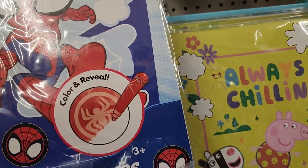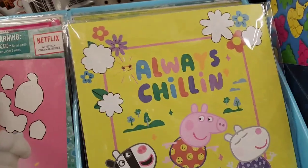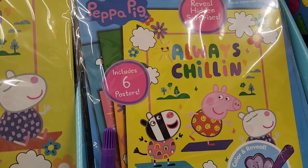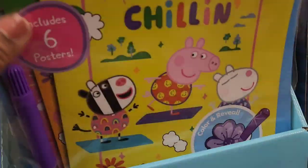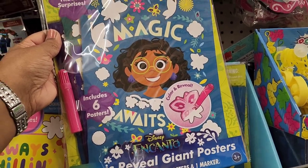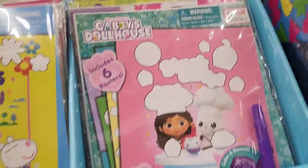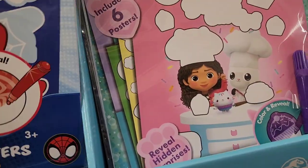And Spidey and His Amazing Friends as well. And then they also have here Always Chilling, Peppa Pig as well. Hidden Revealed Surprises, Peppa Pig. So it's Peppa Pig, Minnie Mouse, Gabby's Dollhouse, and Spidey in here as well. And they also have this one that's Magic Reveal Disney Encanto. So these are what they have here. This is new for the kids in the kids section. Really cute. Absolutely beautiful.